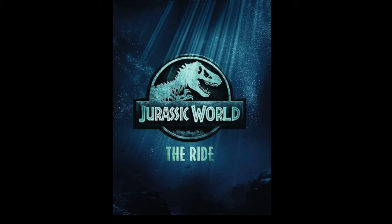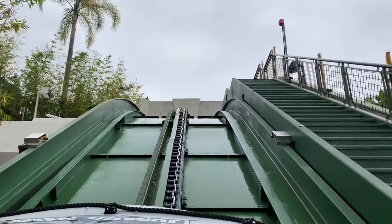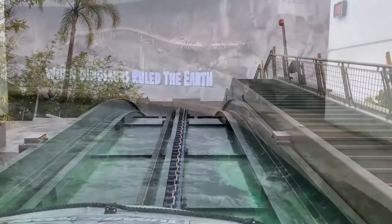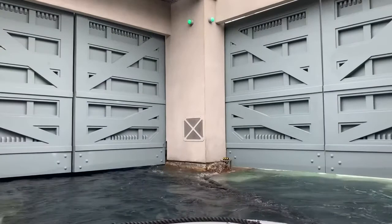So first of all, it's kind of similar to the original Jurassic Park ride, where you're going up the little hill, and then you plummet down a little bit, and then it's got the little introduction where it's like, welcome to Jurassic Park, but this time it's Jurassic World. And instead of the wood, iconic Jurassic Park gates, you get more of these Jurassic World style gates. It would have been cool had they actually kept one of them and had Jurassic World on it.